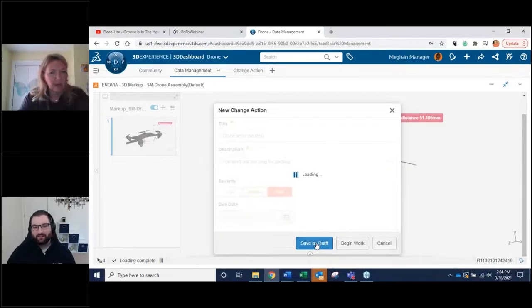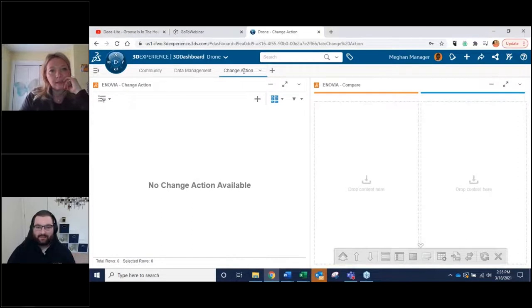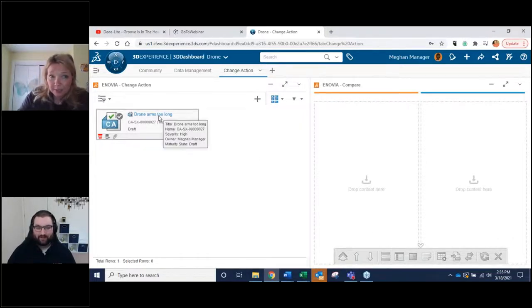Exactly. So now you are creating the change action as the manager downstream. So anyone has the ability, obviously, if you set it up with your permissions, to go ahead and kick off a change and say, we found this is wrong. You know, this didn't work out quite right. And if you refresh that change action tab. Refresh. Cool. Okay, so then I have to click into it, right, to assign it to you?